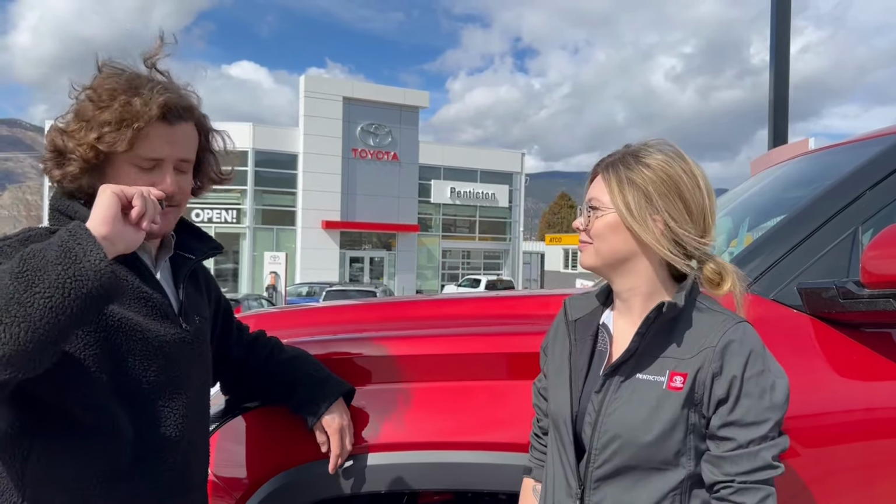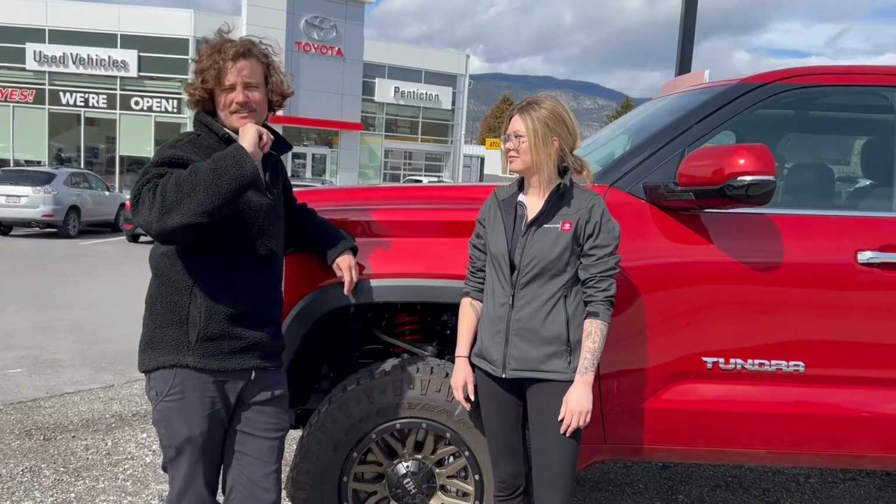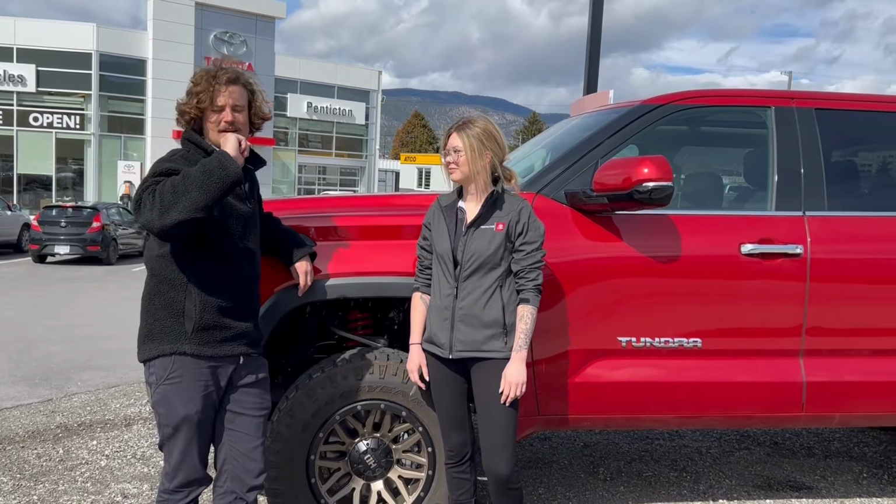And don't worry, if she's not tall enough, we can go bigger. You want bigger rims, bigger tires, not a problem. We can make this thing massive.